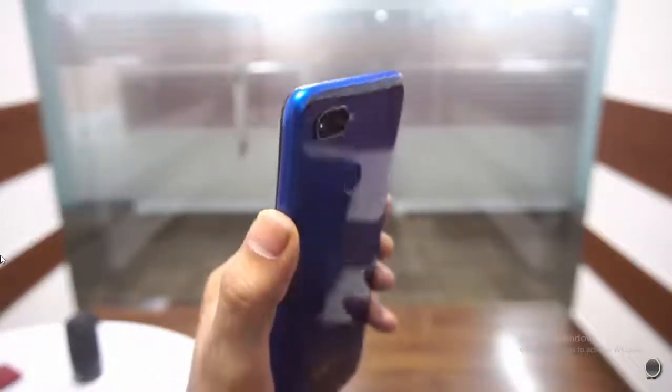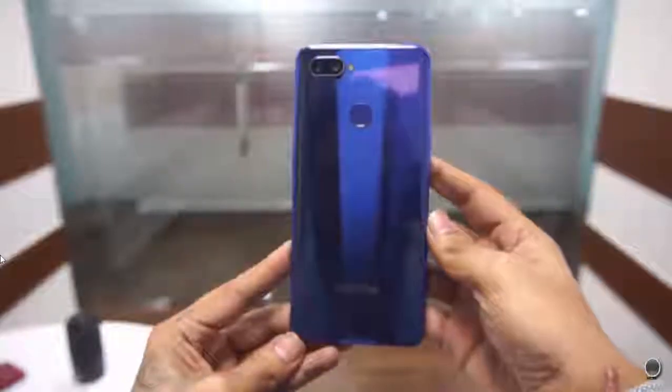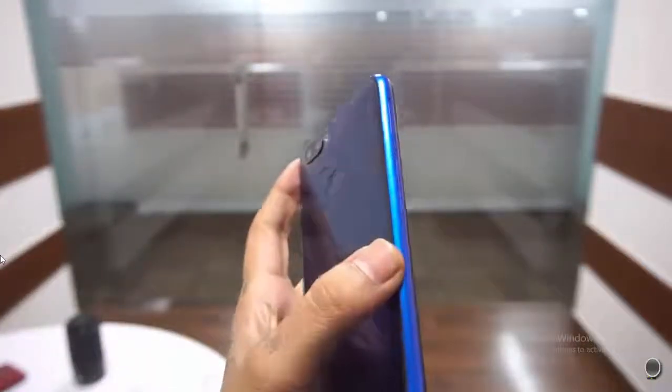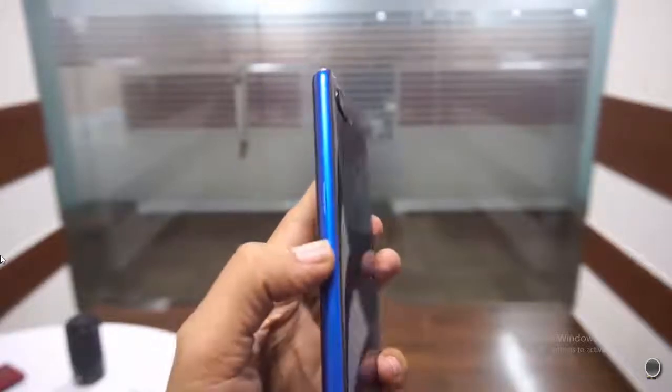The sides are also made up of plastic with a matte finish very similar to the Realme 2. Although here the lack of metal does make things feel a bit cheaper. I would have definitely liked to see a metal frame, but that would have rocketed the phone's price into a more premium segment. Plus the more expensive Oppo F9 Pro still uses plastic, so I don't think I can complain here.